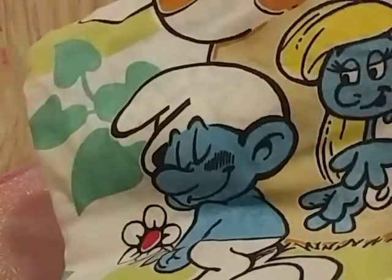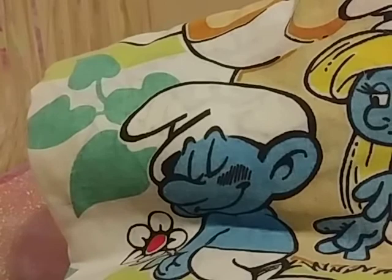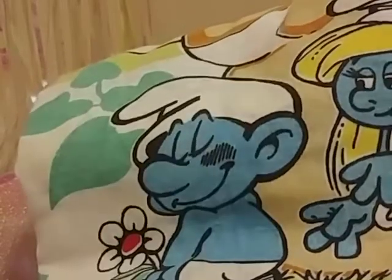Then we got some sheets. That's $4, so this was $4, and I forget the name of these things. Smurfs. It's a Smurf sheet. So I was like, oh, that's kind of cool. I don't think I've ever seen a Smurf sheet. Anybody remember Smurfs? Or is that before everybody's time?